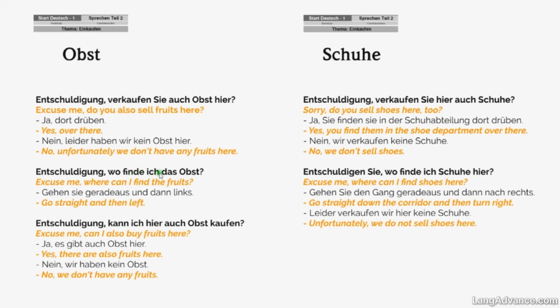Entschuldigung, wo finde ich das Obst? Excuse me, where can I find the fruits? Gehen Sie geradeaus und dann links. Go straight and then left. Entschuldigung, kann ich hier auch Obst kaufen? So basically all one asking about the same, just in different ways.